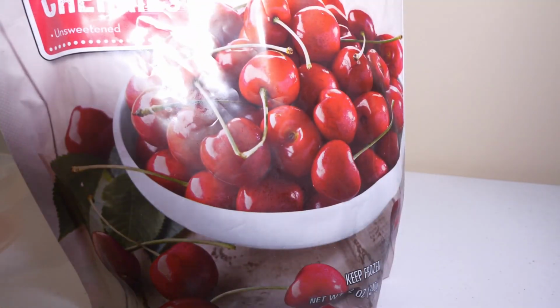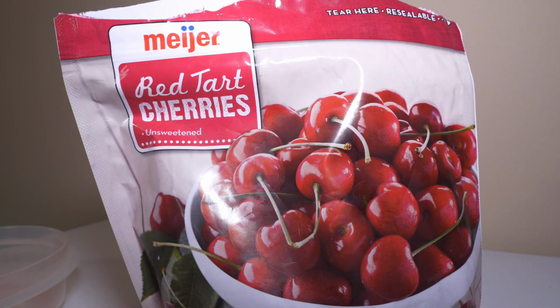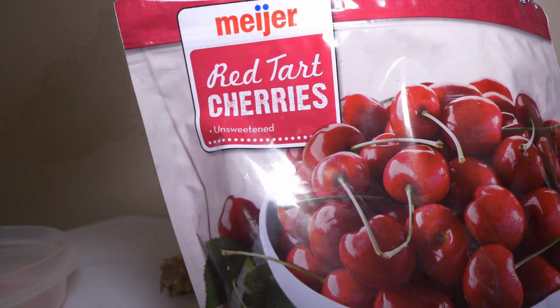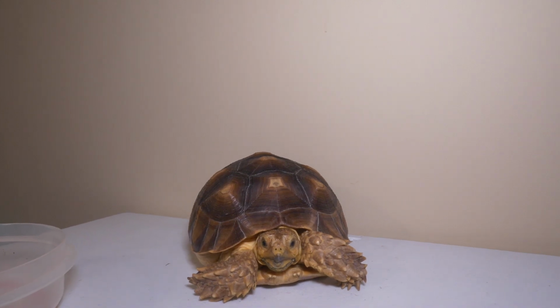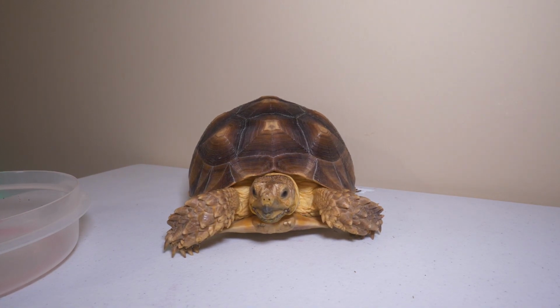Dun dun dun. What are these? Tart cherries. That's right. Tart cherries are known to be really good to prevent gout. Cherries in general are good, guys, but specifically you want tart cherries, unsweetened. These are frozen, you can't always find them in stock, but if you can find whole, unsweetened, tart cherries, pick them up, throw them in your freezer, guys.